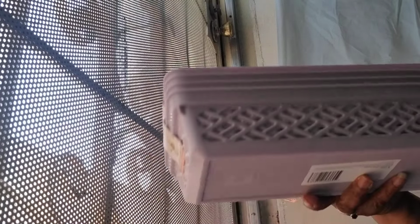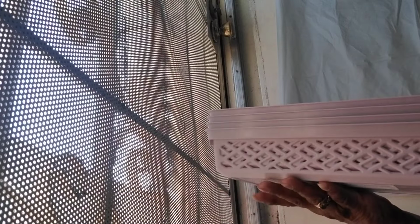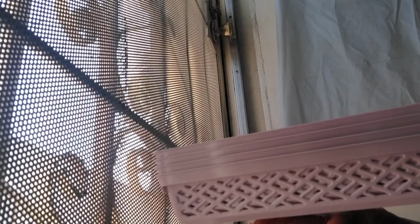And they had another color, kind of a bluish gray. But I wanted purple. So anytime that I see a purple container, I grab them. So this is more like lilac lavender. But the color is still in the purple family.